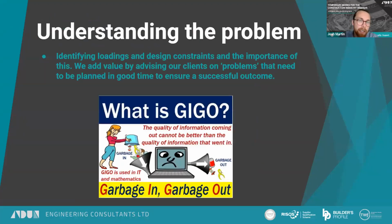Producing a good tender or early concept scheme comes down to understanding the problem in the first place and having the experience and the foresight to know and understand the problems that you're likely to face going forward. If you don't understand the problem, then you have no way of providing the correct solution. And that's really important. If you don't understand the problem, then you're not going to be able to provide the correct solution for the task at hand.